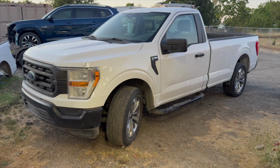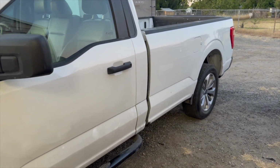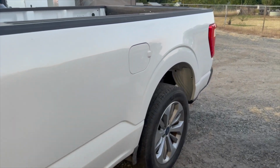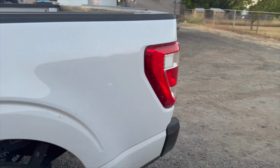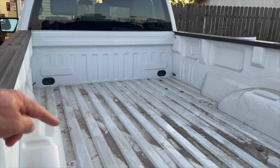It's all put together, complete. I gotta take it to a shop to put on brand new tires and do the alignment. After that, reset the airbag computer, do a good cleanup, maybe do a bed liner inside the bed.